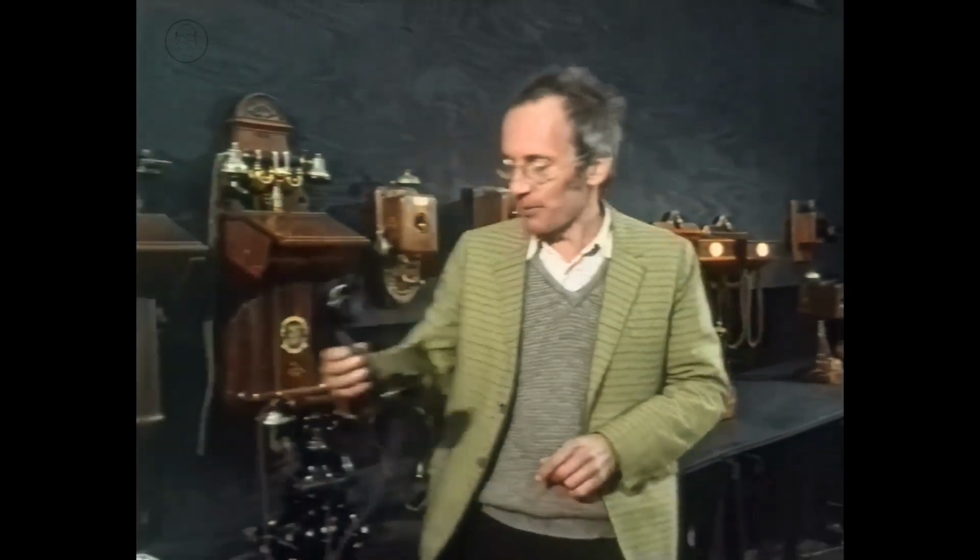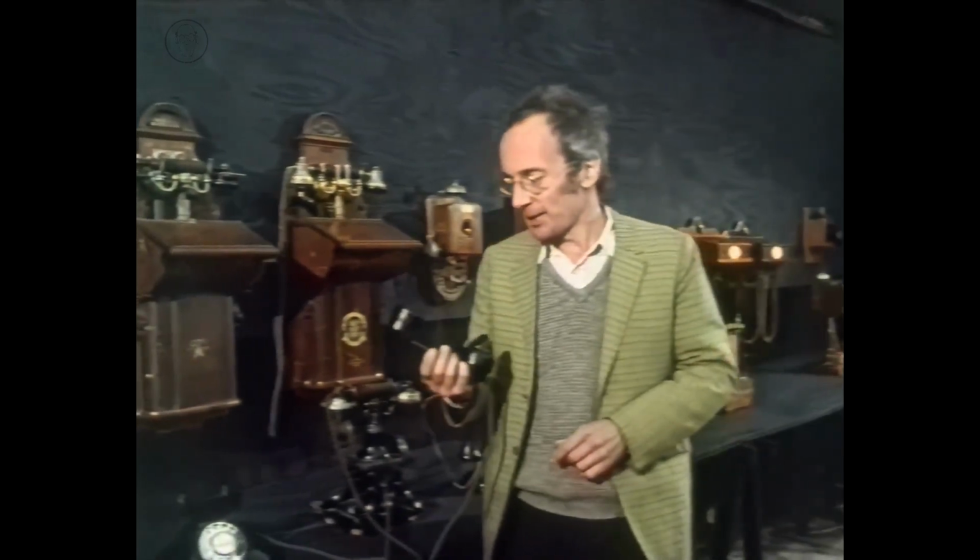Carbon microphones were gradually improved until they could be fitted into handsets, and in fact many are still in use, crackling away.